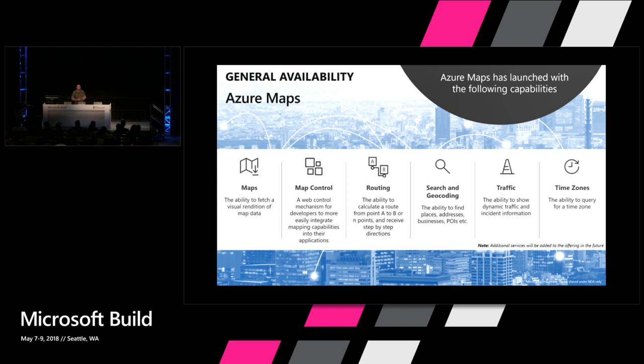We have a very robust routing service. Routing is different in the Maps world than in the IoT world. Routing is basically directions. With the directions come some pretty complex algorithms behind them, taking the data and providing directions both A to B, A to C, A to N, N to N, and lots of different algorithms that we're shipping as part of that. I'll talk about that in a little bit.